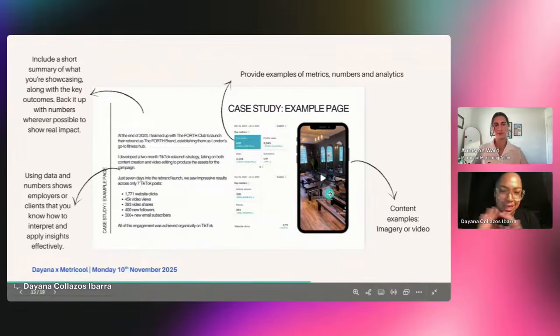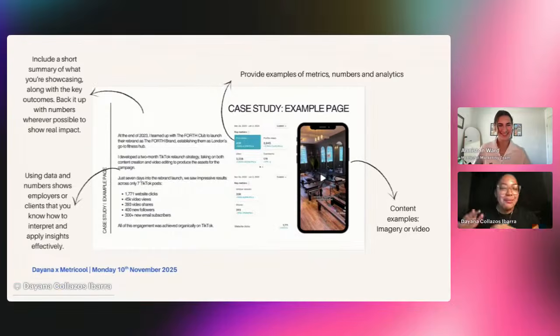I don't think I can play this, and I'm not going to play it right now. It's just so that it doesn't mess up the whole system. But yeah, in this example, I've added a video so that the potential employer or client can actually click on it and see an example of my work.